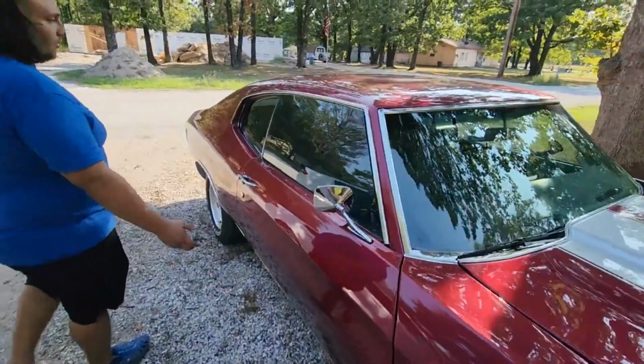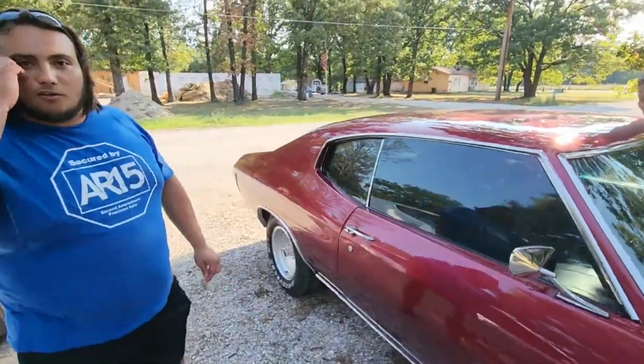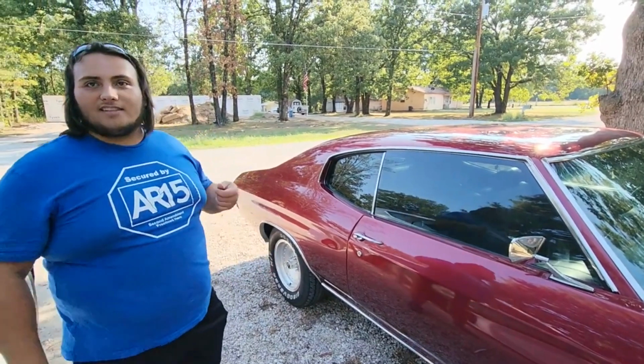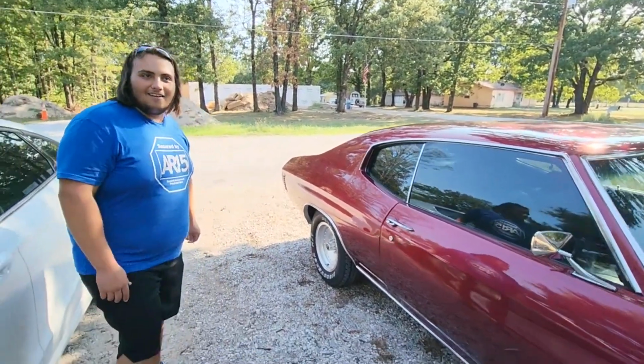But other than that, it's a beautiful car, great Sunday car. It's a great Friday car. It's a great Monday, Tuesday, Friday, Saturday, Sunday car. It's a good day ending in Y car. Yeah.